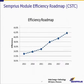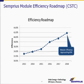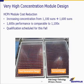This is our module efficiency roadmap. So we have plans to improve the optical efficiency in the module up to about 42% within the next 5 years. And at the same time, we're cost reducing the module by increasing concentration ratio. So we're going from 1,100 suns to 1,600 suns. That reduces the receiver costs by about 32%, which is a very significant cost reduction.